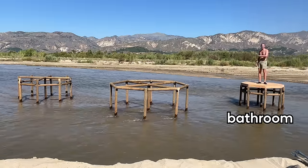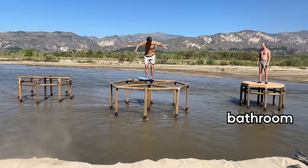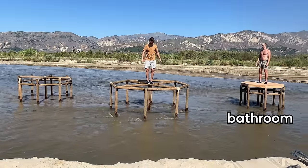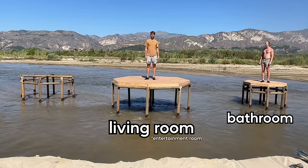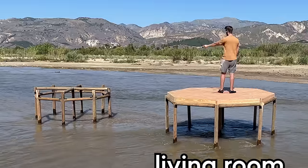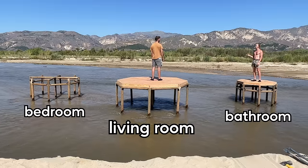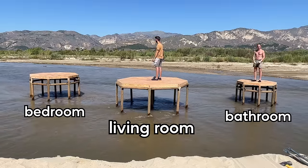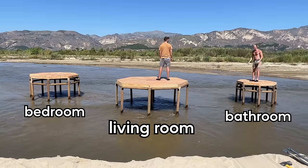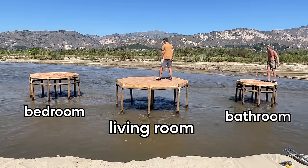Chris, come on down, bro. Coming. Dude. Watch this. Oh, there it is. So this is the living room, also known as the entertainment room. Nice. Well, what about that one? Well, that one's gonna be the bedroom. So check this out. I've got magic. Nice. We should teleport over there. Okay. All right, ready? 3, 2, 1.